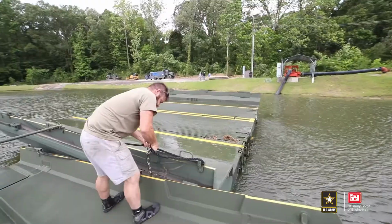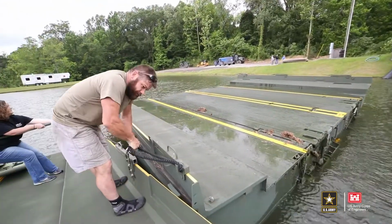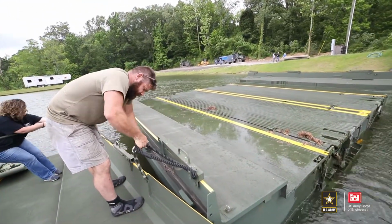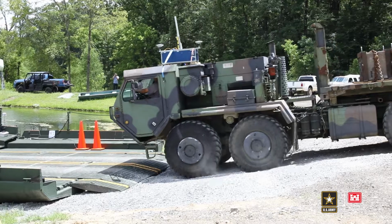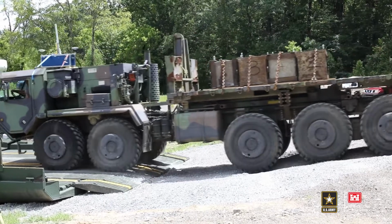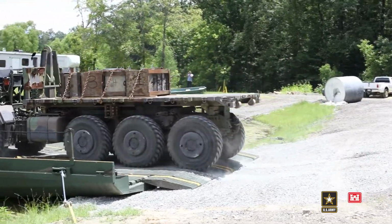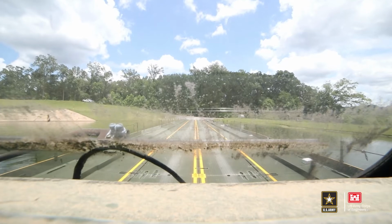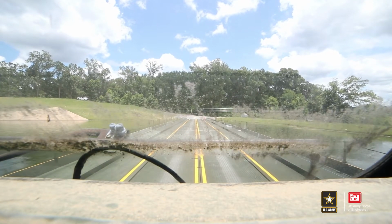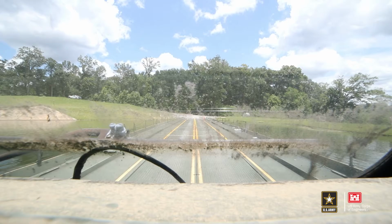The type of loadings that we were looking at, the improved ribbon bridge has never been verified to actually be capable of withstanding those types of loads. And we basically incrementally started to increase our load cases, not jumping into the heaviest, most potentially damaging load at first, but basically ramping up and taking a lot of measurements and inspections in between so that we could safely approach our target goal of the heavier vehicles.